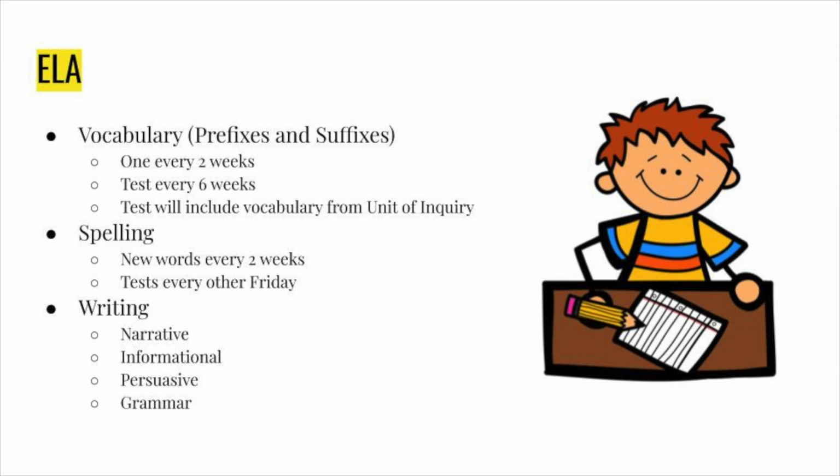In writing, the main things we're doing in writing are the TDA, which I mentioned on the reading slide. We'll also be writing personal narratives, informational text, a persuasive text, and we also put grammar into our writing curriculum as well. So the students will learn parts of speech, how to write correct sentences, and we will have grammar assignments and quizzes along the way.